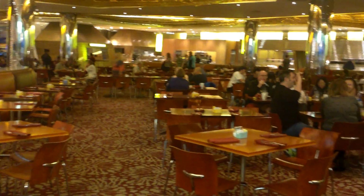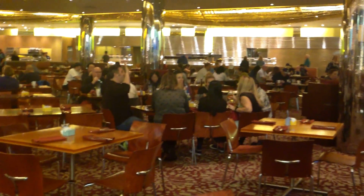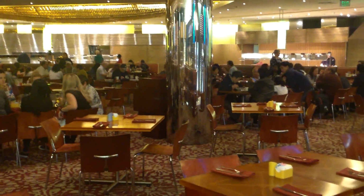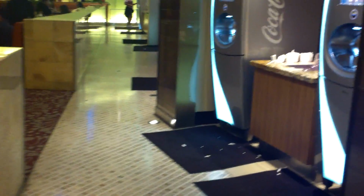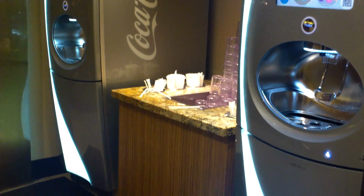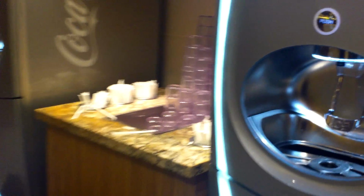So this is just a little overlook of this dining area. It's getting a little quieter because it's between lunch and dinner, and that's the quietest time. I want to show you this is lunch, and then I'll show you the differences for dinner. Now, I'll be very brief. This is a self-serve drink section. I've talked extensively about it in my other videos.